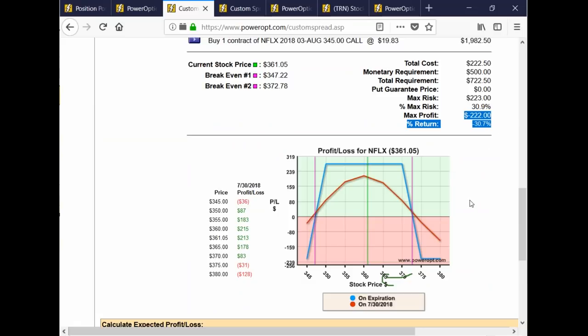This came out wrong because it's a debit condor. I apologize for that. We're paying 222 in this case, but we'd close one and get the 5 points back, and the other would expire worthless, so we're going to make 228 or so against 222, so it's a one-to-one risk-reward ratio. Okay, so that's sort of the scenario that you're looking at, but you're taking on a larger risk than the butterfly, so you're getting less premium as well.